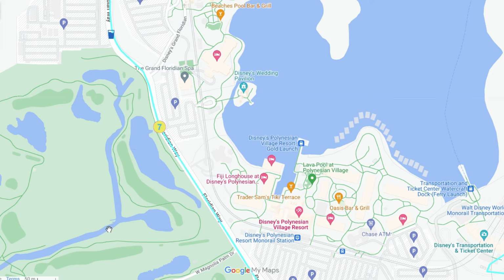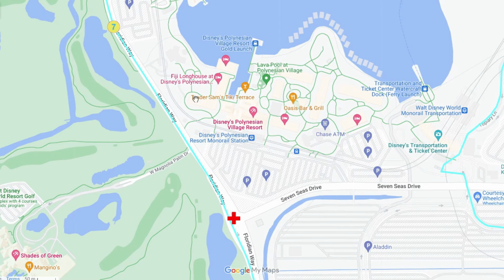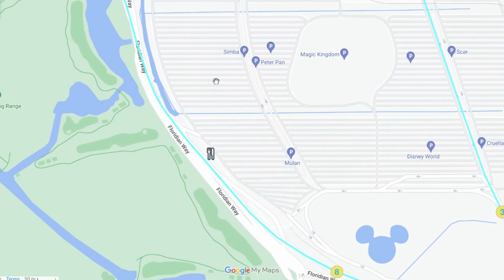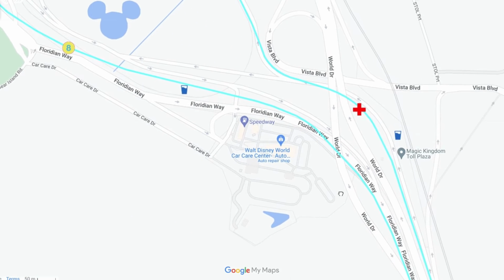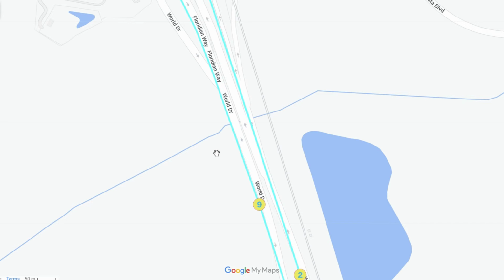You have your Disney golf course here. Get a little bit more to look at, but just be mindful again that this is essentially the entrances to the Polynesian, so you're only going to get a little bit of visual. You're going to continue down here in between the Magic Kingdom parking lot and the golf course. Continue to your mile 8 marker, and then you're heading back towards Epcot, essentially the goal, right?